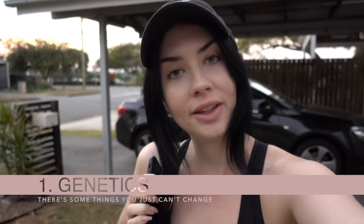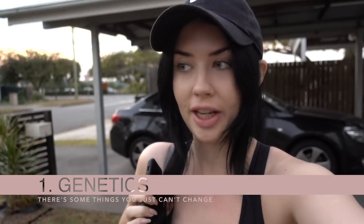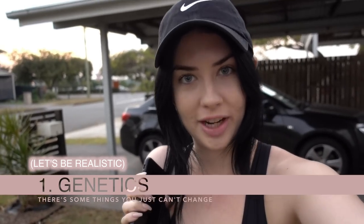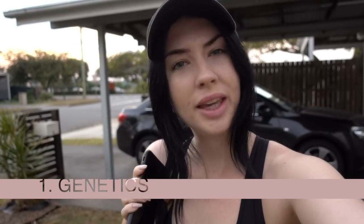I'm just going to start right now with point number one, and that is genetics. While you can train your waist with training and food and all that sort of thing, you cannot completely outrun your genetics. That's always going to have a big impact on the shape of your body, but there are little things that you can do to help it.